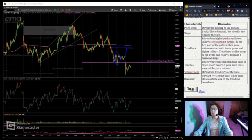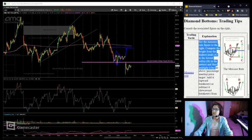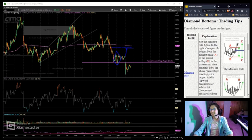So the measure rule, this is how he comes up with his price targets, and you're going to see on the right-hand side some examples, letters A, B, C, and these represent the height of the pattern and then where the price targets go. If you read this, he says, see the measure rule: compute the height from the highest peak to the lowest valley in the pattern, multiply it by the above percentage being price target, which is that statistical average of patterns playing out, and then add that to get your target. I got 40.28 when I did that.